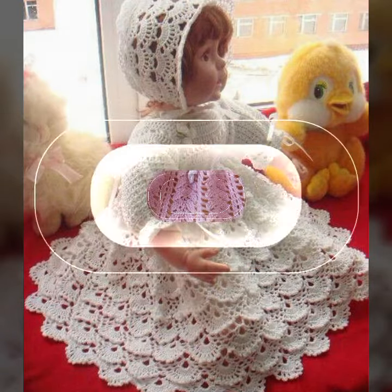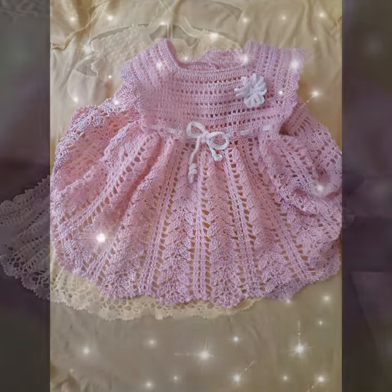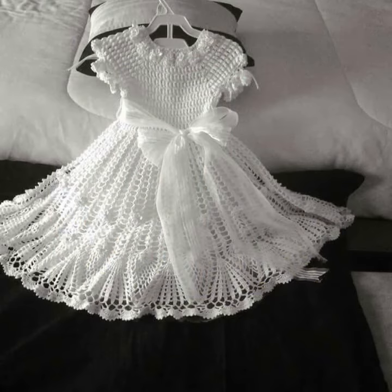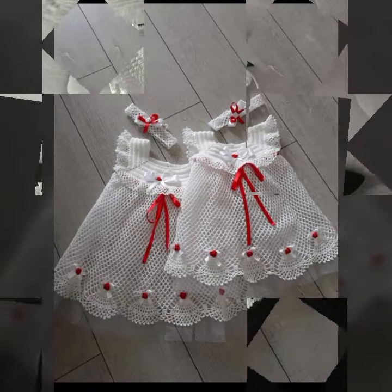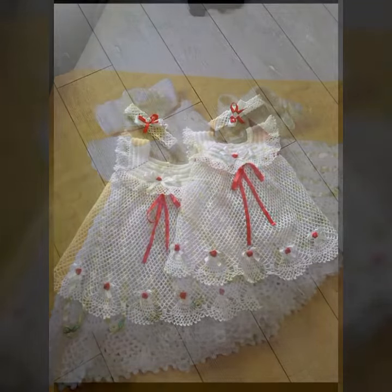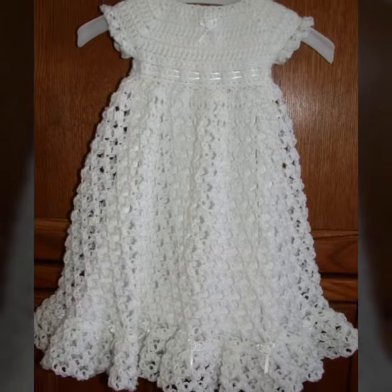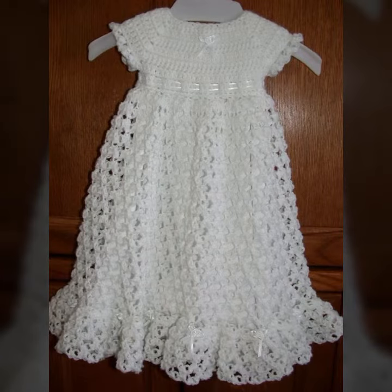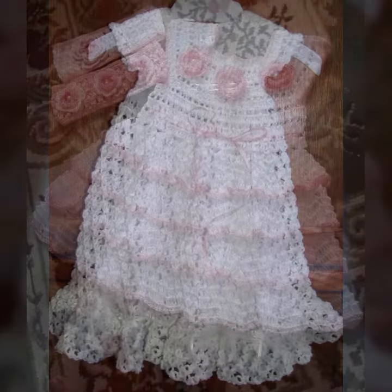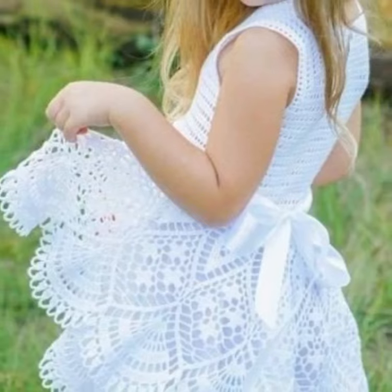I am back again with the most stylish, most demanding collection of baby crochet frock designs, beautiful designing ideas for your sweet babies. You can see in this my video. Latest fashion ideas, latest uploading ideas for your sweet babies. Every design is different from one another, beautiful and trendy baby crochet frocks. Best top designs and ideas for your sweet babies you can see in this my video.